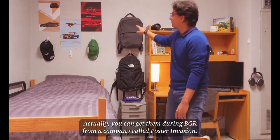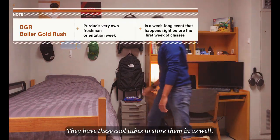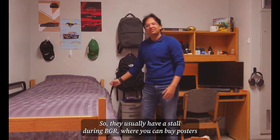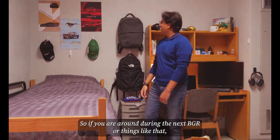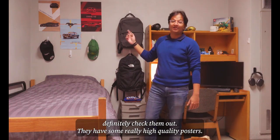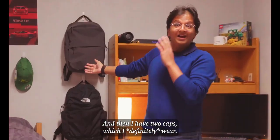Fun fact about these posters actually, you can get them during BGR from a company called Poster Invasion. They have school tubes to store them as well. They usually have a stall during BGR where you can buy posters for a pretty good price actually. So if you're around during the next BGR or things like that, definitely check them out. They have some really high quality posters. And then I have 2 caps down here, which I definitely wear, and it's not just for show.